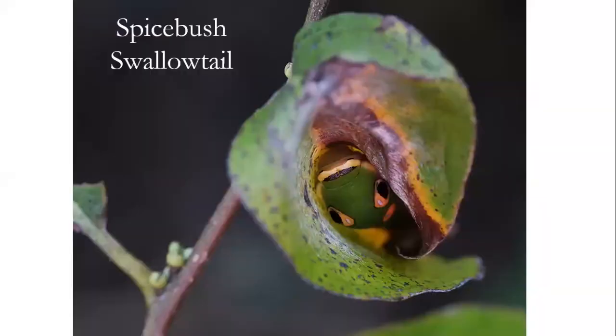And often, especially when the caterpillars are small and difficult to spot, you may first notice the rolled up leaves on your spicebush. So if you see rolled up leaves, you can very carefully go over and gently unroll them. And very likely you're going to spot the caterpillar inside. They spin a silk and fold the leaf over on top of them.